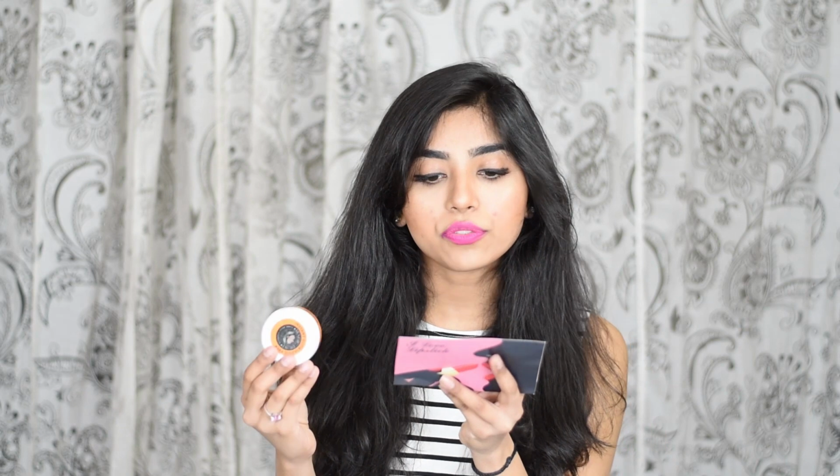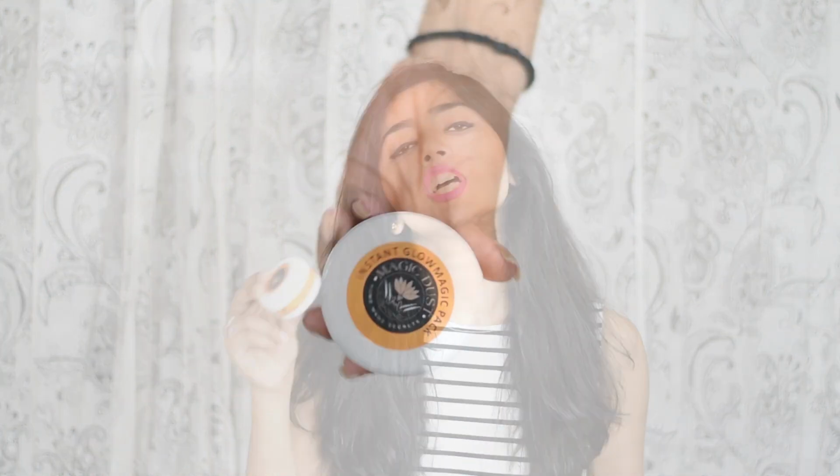It actually looks like chocolate. Let's see if it smells the same. Kind of. Not entirely a chocolate fragrance, but almost. Its actual cost is about 450 rupees, and in this box you get it for about 260 divided by 4, that's going to be 65.